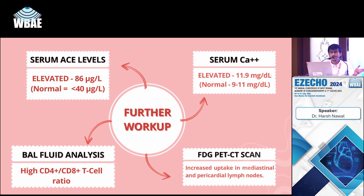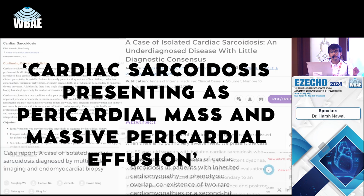The serum calcium was elevated at 11.9 milligrams per dL, commonly seen in sarcoidosis. The bronchoalveolar lavage fluid showed a high CD4 plus to CD8 plus T cell ratio of 3.3. The FDG PET CT scan showed increased uptake only in the mediastinal and pericardial lymph nodes. So in conclusion, this was a case of cardiac sarcoidosis presenting as a pericardial mass and a massive pericardial effusion.